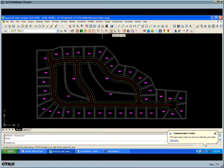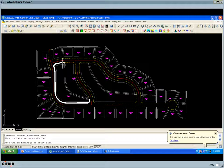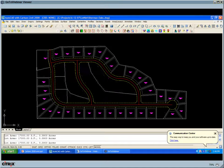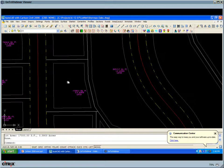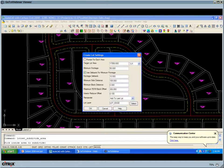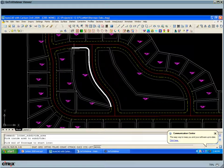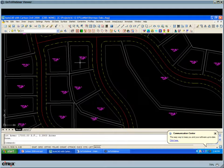So what I'll do is go over here to Subdivide Area, pick inside this area, and tell it, you know what, I want to use 17,000 square foot. So I'll pick OK. I'll go ahead and pick at the beginning here. It'll lay in my lots for me, 17,000 square feet, and the remainder is at the end. But if you notice, these three lots are at 17,000. Okay? Now I'll go ahead and do this other lot here, and I'll keep it at 17,000. Pick at the beginning. It lays in those lots. Now those lots are also 17,000, 17,000. Now I've got the remainder at the end.